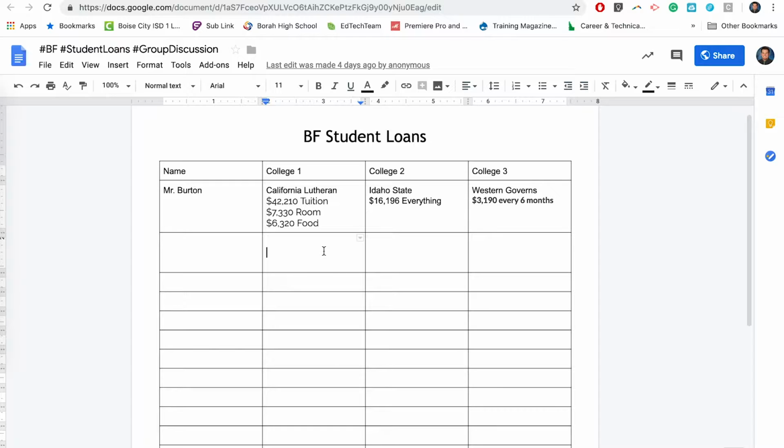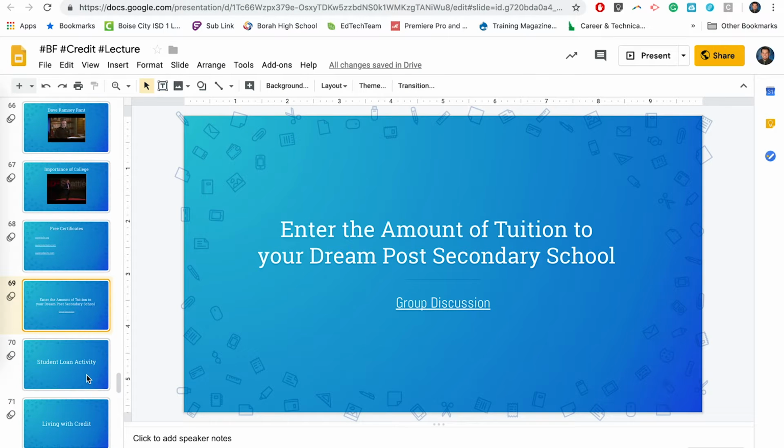Now, you will notice that some of them, like my California Lutheran, have tuition, then have room and board separated, while Idaho State had everything just in one. So that is it. And then my master's, $3,100 for every 6 months. So go ahead again, put your name and find 3 schools that you want to go to and how much it costs to go there.